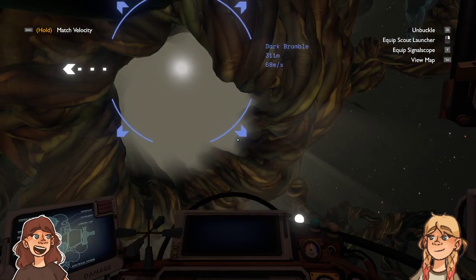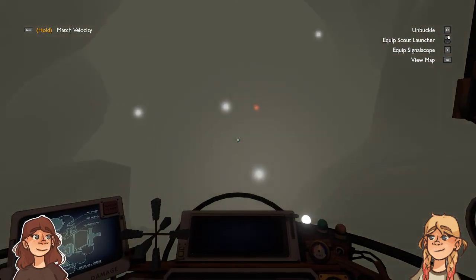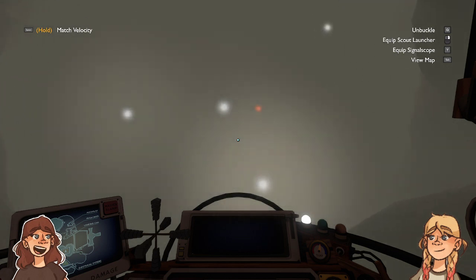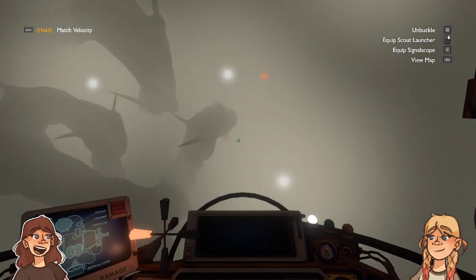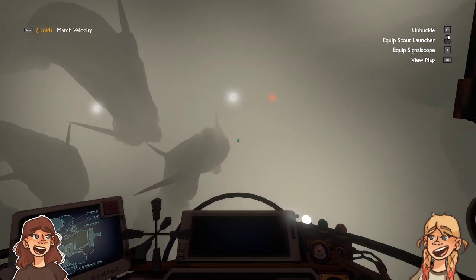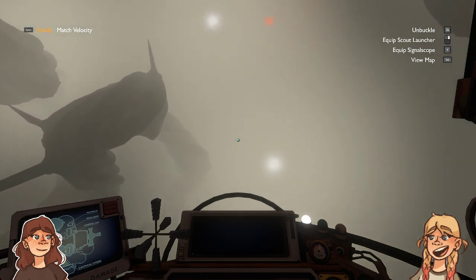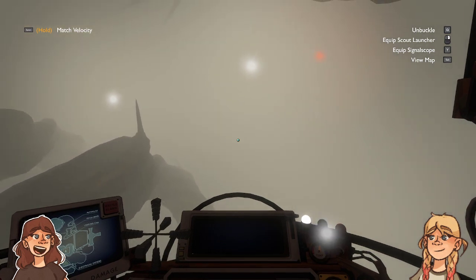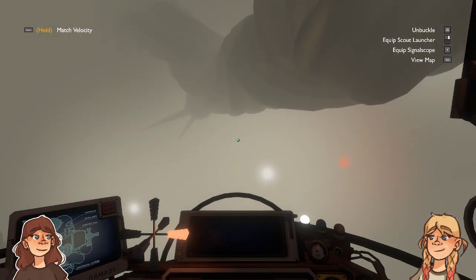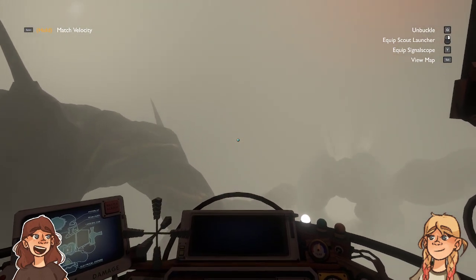I'm wondering if this is gonna be... Ooh. Oh god... What? I'm also really worried about that anglerfish. Oh my god, we are inside that... I don't like it at all. I don't like any part of this. This is absolutely horrifying. This is rather scary. I don't like the concept that something can just come out of nowhere.